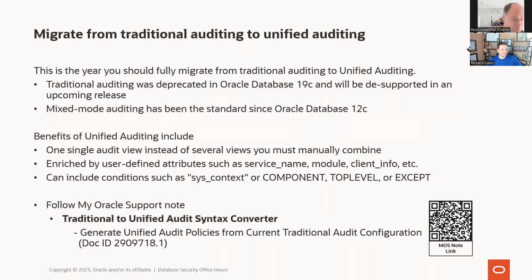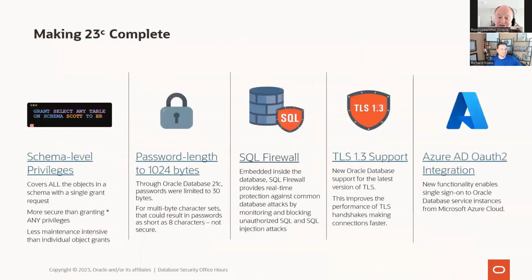Okay, next slide. 23C, we announced this at CloudWorld last October. There is so much coming in 23C. Schema level privileges. We have been asking for this since I was a working DBA back in the Oracle 6 and 7 timeframe. The ability to just say, hey, I want to grant Rich everything on the HR schema. And when a new table gets added to the HR schema, Rich just inherits that. We finally have that in 23C.